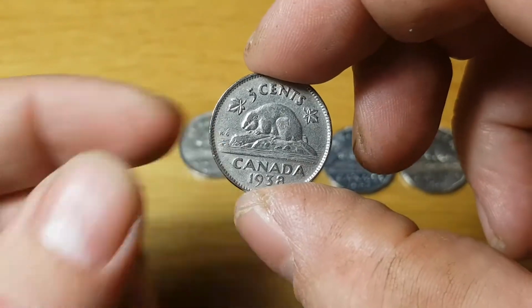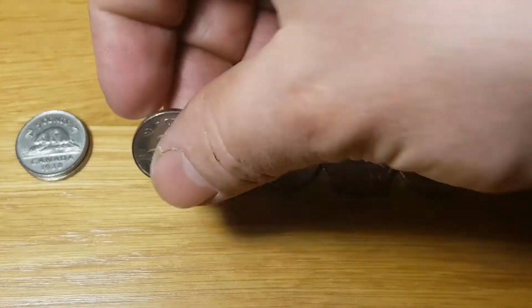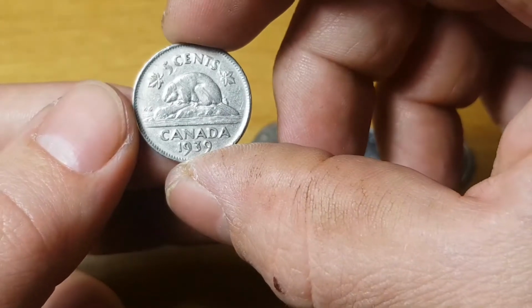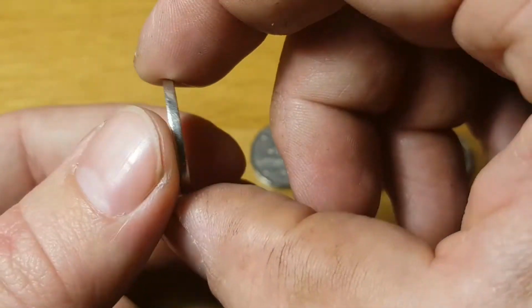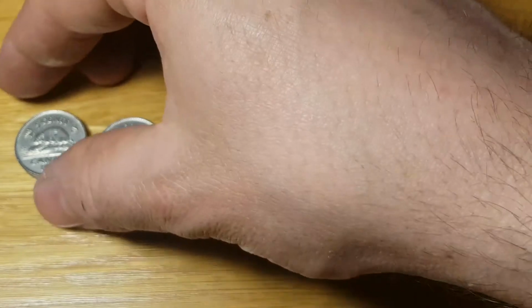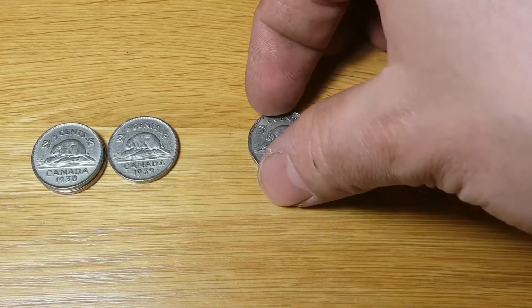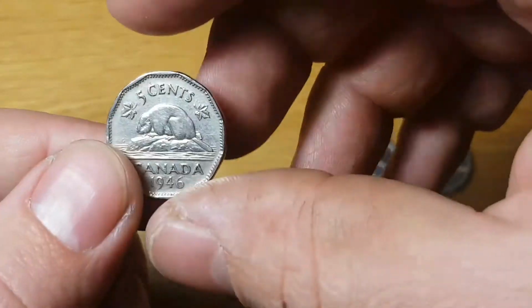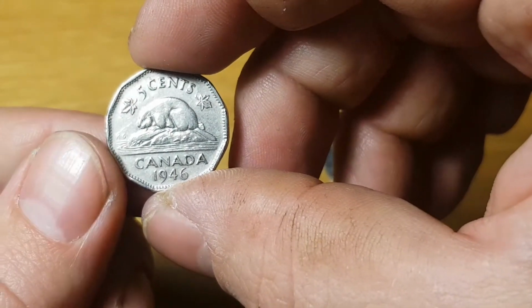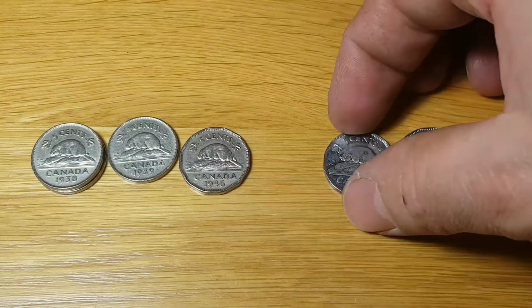And the first King George VI coins were in 1937, so they're pretty old. Then we got a 1939. Also King George. I never find these. The 1938s, I don't even have a roll set up for yet because I haven't found one. A 1946. Also King George, so that's 4 King Georges.